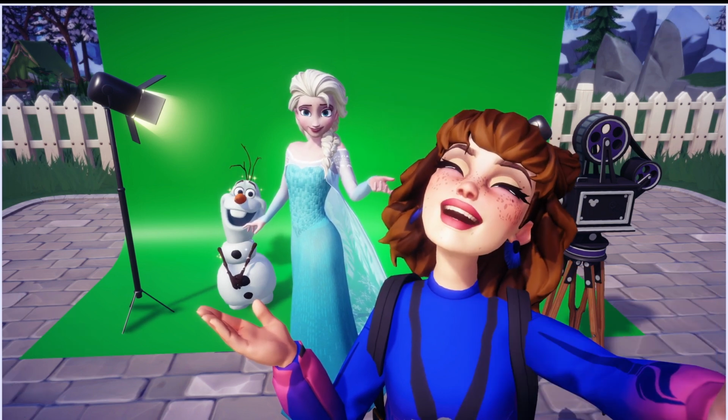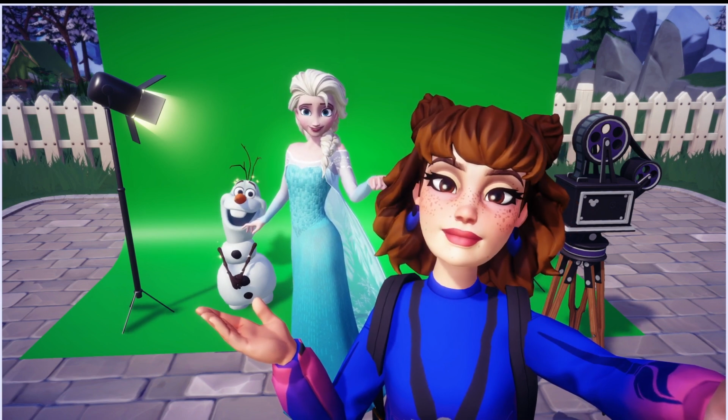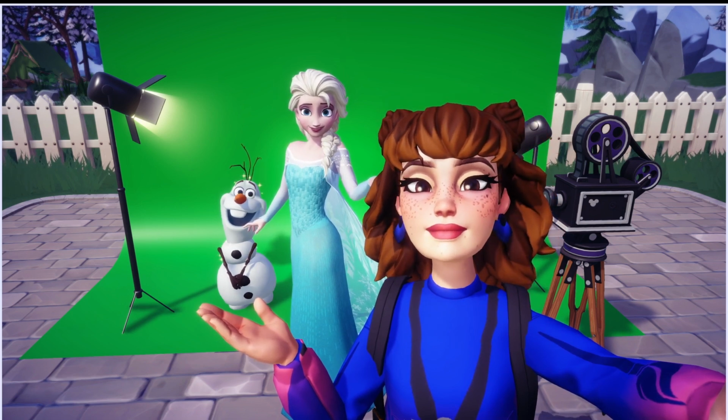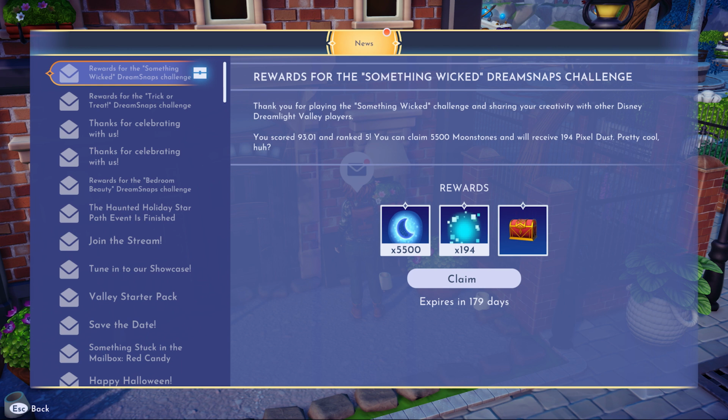I do have a Mac, but I am able to run Windows on it, and I purchased Disney Dreamlight Valley through Steam due to some limitations on the Mac. So my submissions that I will be showing you are part of the PC, etc. voting pool. The first photo I will be showing you is for the Something Wicked theme. This was a Decor challenge and I ranked number 5 with a reward of 5,500 Moonstones.